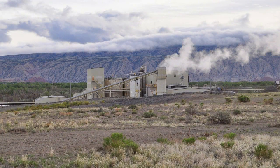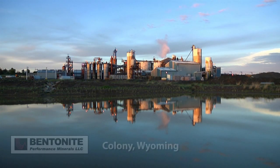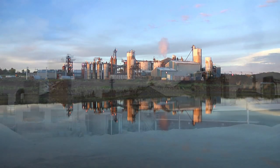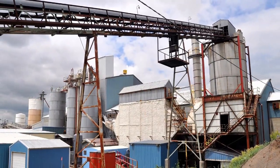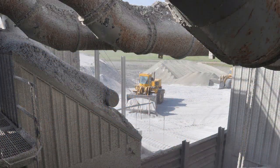Bentonite Performance Minerals operates 2 processing plants with a total capacity of 1.25 million tons annually. The Colony plant is a 280-acre site at the foot of the Black Hills. It operates 24 hours a day, 7 days a week. The Colony facility can process 580,000 tons of bentonite a year. More than 150 bentonite products are made at this facility.